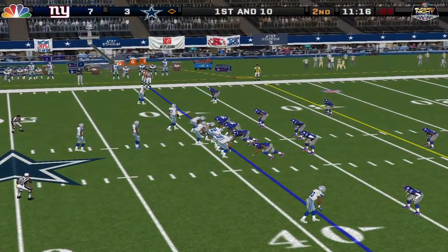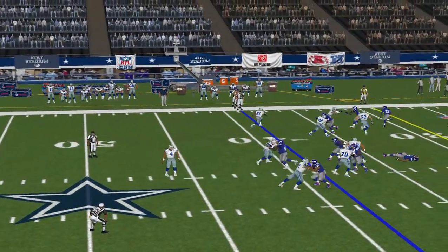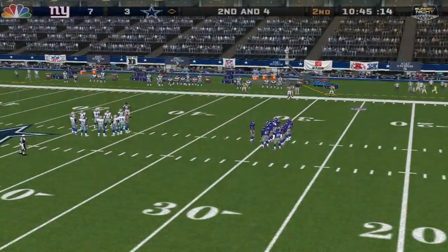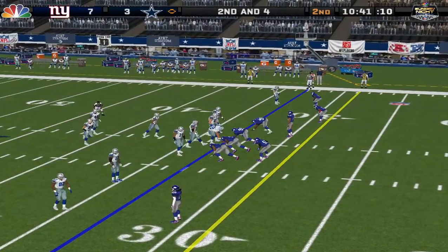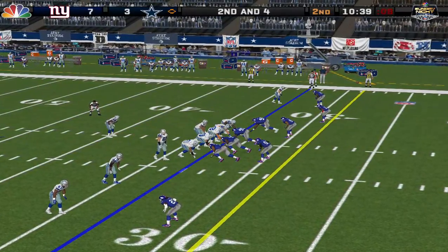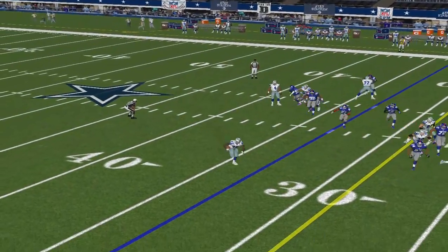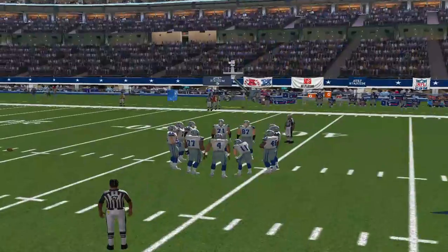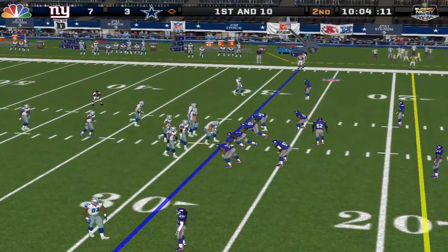The backs are lined up in an I. Gets the toss to the left. Riley makes the tackle at the 33-yard line. Ball on the 33-yard line. Watch the snap down. Tosses it right. Number 54 comes up to make the play at the 28. So they have 1st and 10 here.